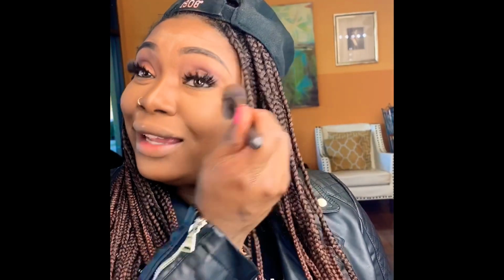Now the darker the powder, the more you're gonna lose your highlight, and I don't want to completely lose my highlight. So I'm using the same color as my concealer, which is NC45, and I'm going to use that to kind of dust away all of the translucent powder so that I'm not, you know, white. I like my melanin. Okay, never mind. You get it.